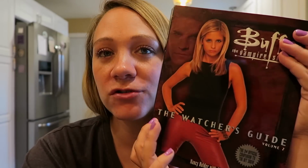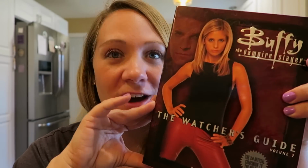This is my favorite Watcher's Guide, I'm pretty sure. This is for seasons 3 and 4. The first Watcher's Guide's not my favorite. In fact, my library has it, so if I need it, I'll get it. And I have already ordered the 3rd Watcher's Guide, which should be here this week. And I've already also ordered the Buffy Encyclopedia, which should be here tomorrow. So all that together is only like 25 bucks. This was like $7. So pretty good price for 3 books.